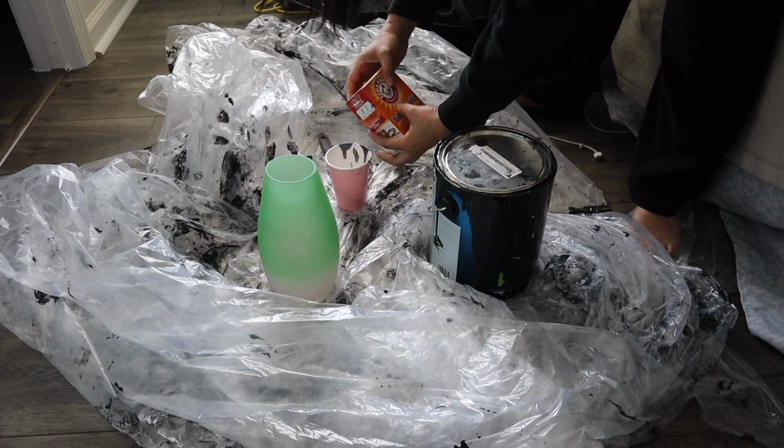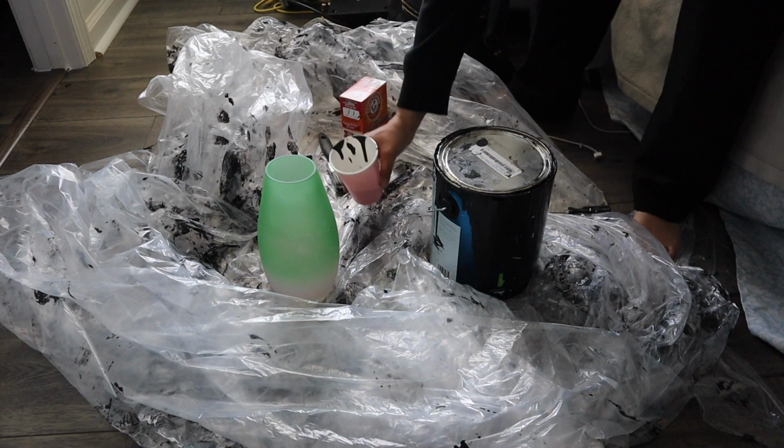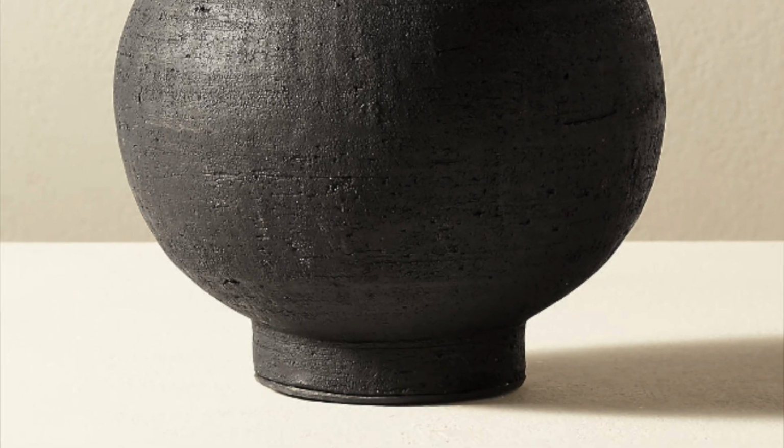Mix that up. I don't know how to tell you exactly how much to put, but I will tell you that it depends what you're going for. So when I created the ones for the fireplace, I wanted them to look like terracotta. I essentially wanted them to be very subtle, but have a little bit of a texture on there.